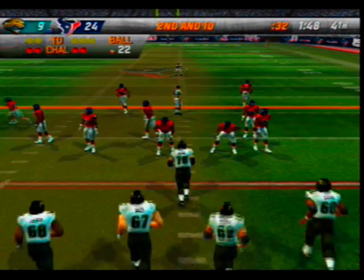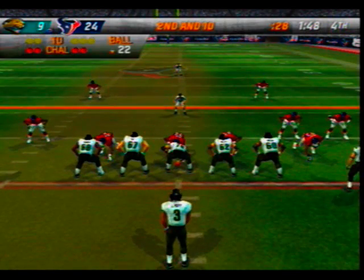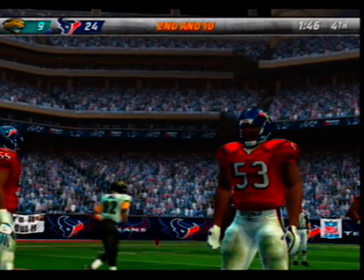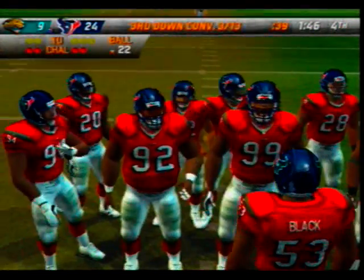Second and 10. Ball on the 22-yard line. Houston comes out in their nickel package. Incomplete pass. Time is working against them. Yeah, I'm thinking they're going to keep going to the air, but it might be a little too late.